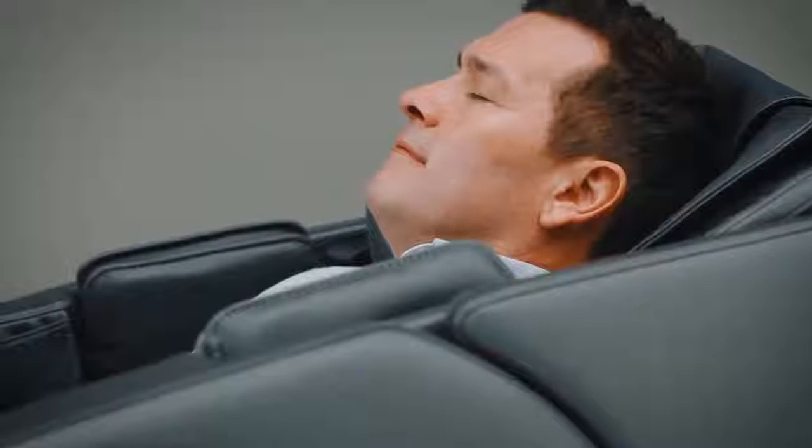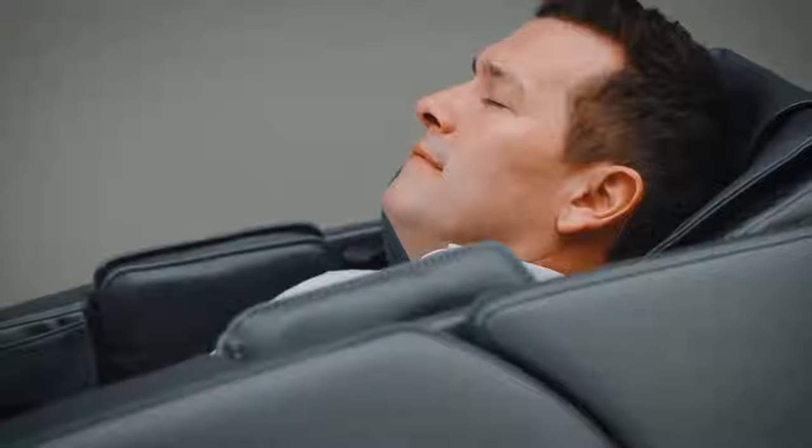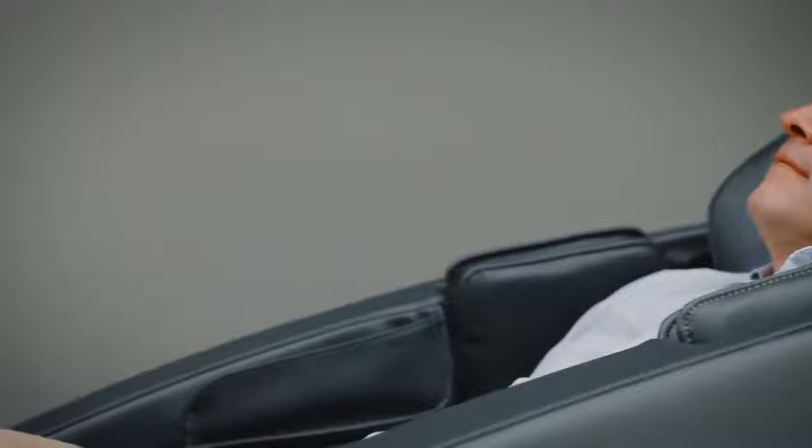You can also do that with your back. If the program is not in a place where you want it to be, you can also adjust the back up, down. It is now beginning to massage him from the top of his shoulders all the way down to his glutes. It uses what is called an L-track system, which is one of the newest massage mechanisms on the market. This massage will go from a length of 42 inches.